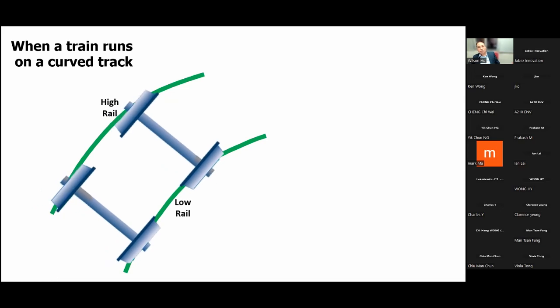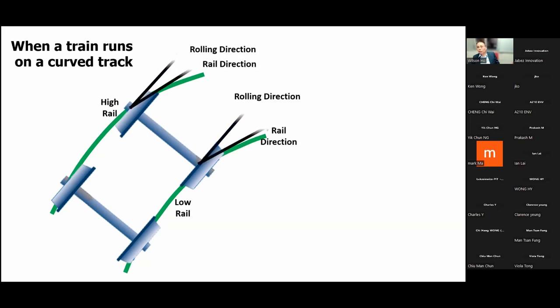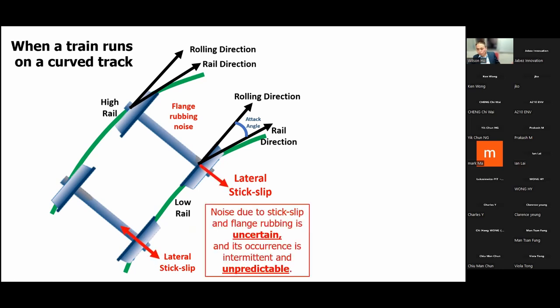When a train runs on a curve track, the rolling direction slightly deviates from the wheel direction, such that at the high wheel there is a flange rubbing noise, and at the low wheel there is lateral stick slip. This creates additional noise, and noise due to stick slip and flange rubbing is uncertain. We don't know when it would happen and how strong, and the occurrence is intermittent and unpredictable.